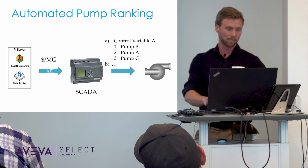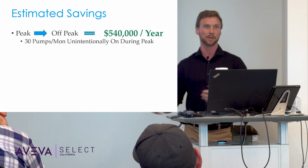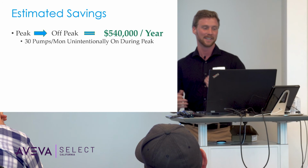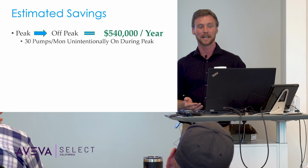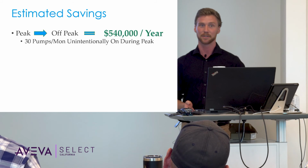Lastly, some estimated savings. Until we had PI, we didn't even know how many pumps were running during peak and how long they were running. We just had to get a bill at the end of the month and we'd say, oh man, this is way more than we expected. I guess something ran when it shouldn't have. Now with PI, just looking at a month, we had 30 pumps that ran during peak when they should not have. Looking at how long they ran and projecting that over the year, and comparing the cost if they'd run in off-peak versus on-peak, it's $500,000 in savings for us.